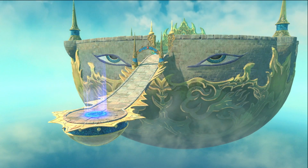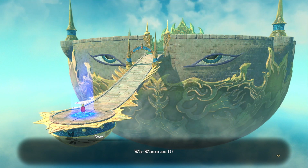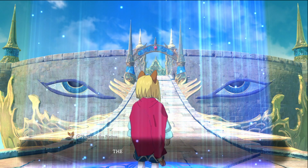Is that how I'm supposed to leave, I wonder? Okay, that was the challenge of knowledge. Oh, that looks disturbing. Why is it doing an Ahegao? But where am I? It's awfully high up.